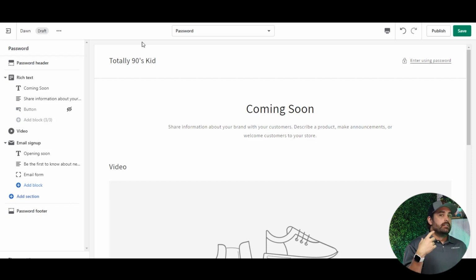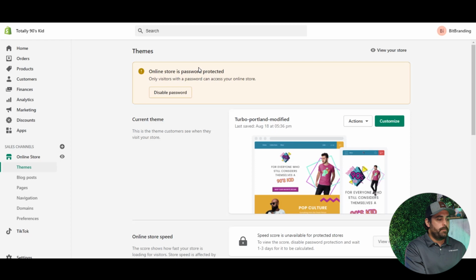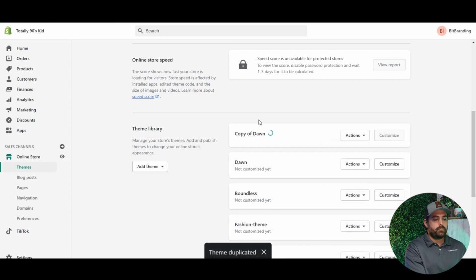Now, the second way, which may be a little bit more involved, is I'm going to exit out of here. Go to your themes. And then in here, just like we have all these other themes down here, what we can do is I'm going to click on this Dawn one and I'm going to duplicate it. And this is going to duplicate that theme.